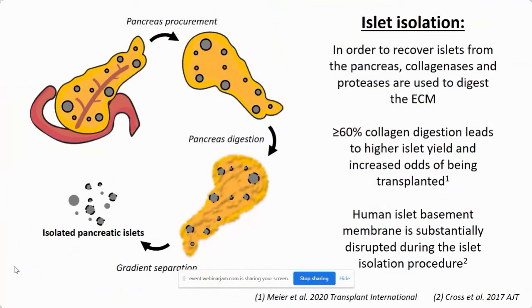In order to recover islets from the pancreas, collagenases and proteases are used to digest the ECM of the organ and free the islets. A recent study has found that greater than 60% of the collagen needs to be digested in order to increase the odds of having a successful islet yield and being able to be transplanted. And we know that during this process, the basement membrane of the islets is substantially disrupted in order to free the islets from the tissue.